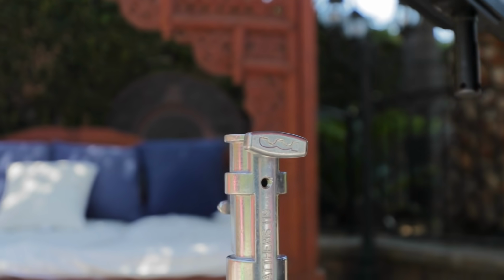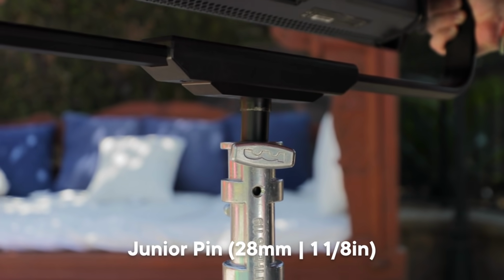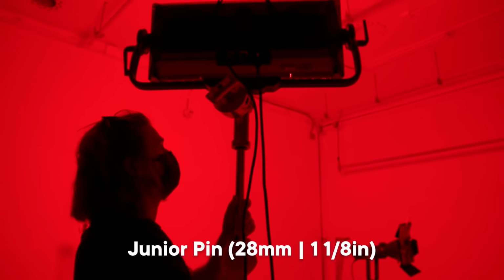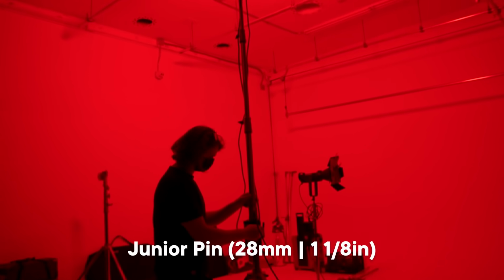Due to the size and weight of the Nova P600C, it also features a full-size junior pin, unlike the dual junior baby pin of the Nova P300C. Its weight makes it unsuitable for C stands and baby stands, so we gave it a junior pin so you can put it into full-size junior combo stands to really support the weight of the light.